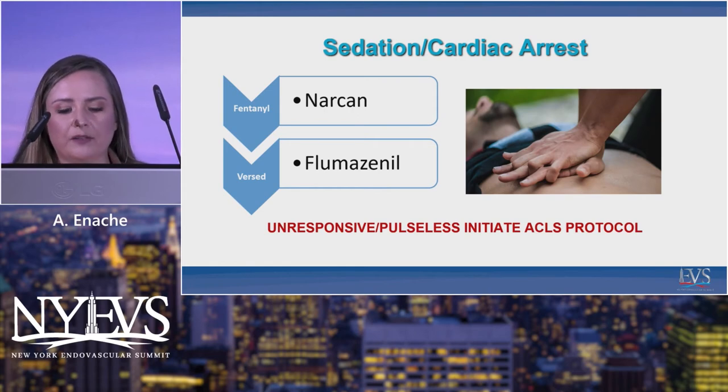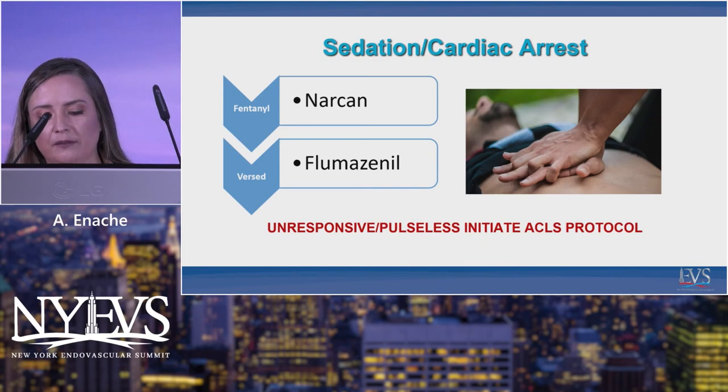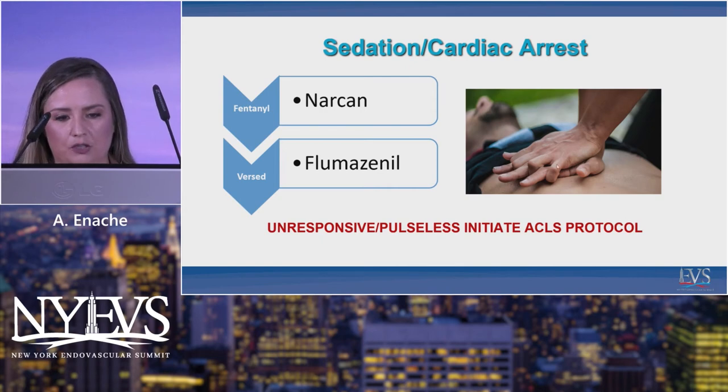For sedation, we sedate our patients with fentanyl and Versed. In the event that the patient becomes minimally responsive or unresponsive and experiences respiratory depression, the nurse will recognize this as a potential effect of the sedation. The nurse will provide oxygen therapy and administer the reversal medications, which are Narcan and flumazenil. If the patient remains unresponsive, loses a pulse, either after sedation or just at any time, ACLS protocol will be initiated.